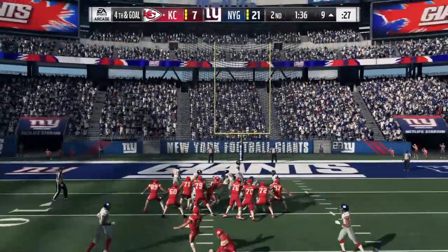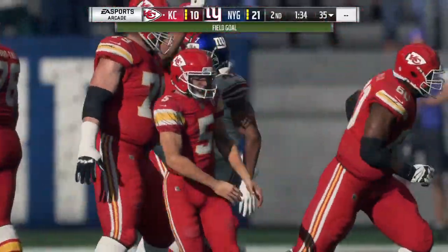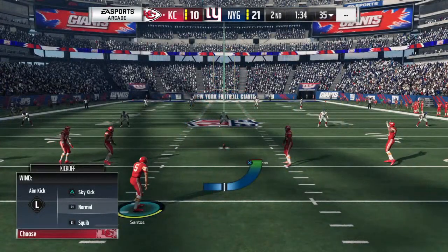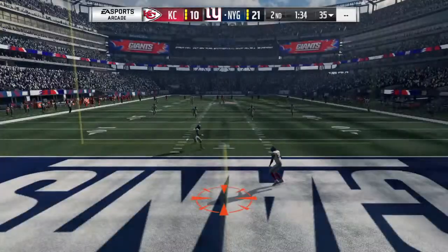Darn right. And Santos able to put this one up and through. It's good. And high fives for that one as that drive ends in 3. So the drive takes them inside the 10, but it ends with just 3. And a nice job defensively to rise up and make sure they didn't get in.